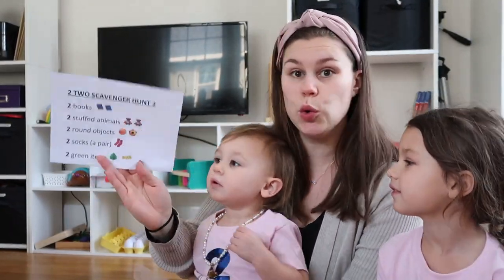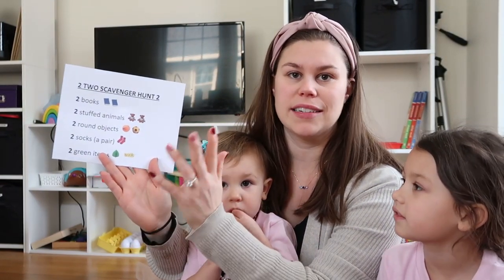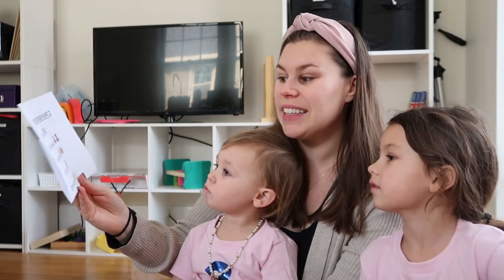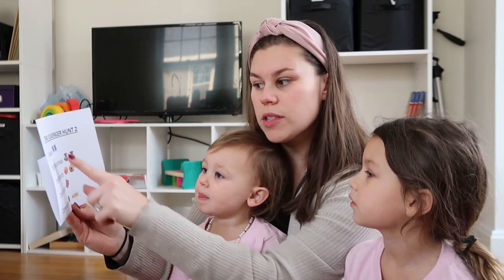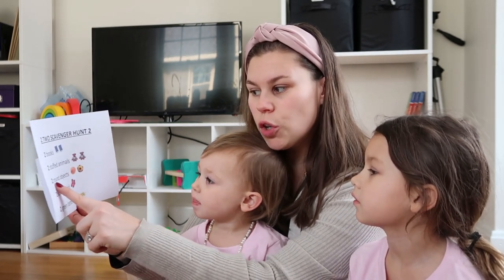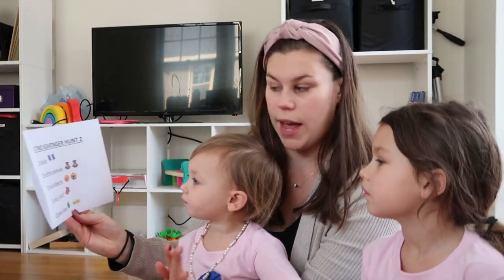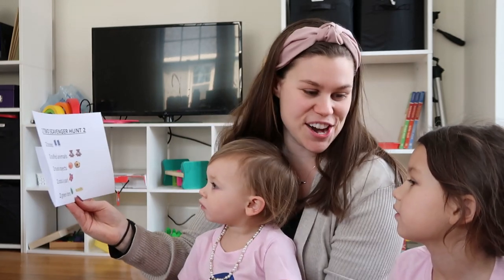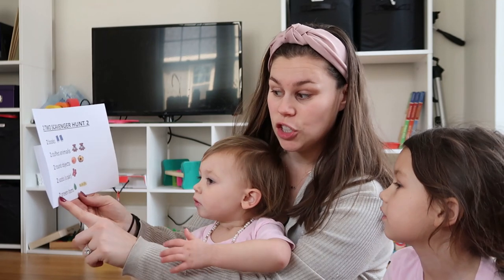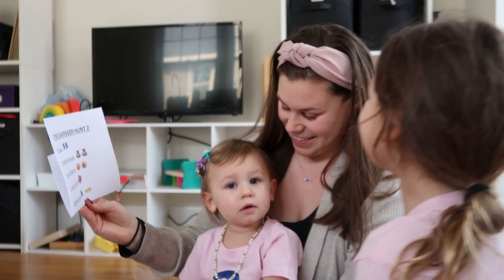All right, so for our first activity today, we're going to do a two scavenger hunt. I just made this list up and put it in Word with some clip art and printed it off for them. But basically, I'm gonna have you guys find 2 of these objects. We have 2 books, 2 stuffed animals, 2 round objects, anything round. It could be a ball or anything else you find that's round. 2 socks or a pair, because 2 of something is called a pair. And 2 green items. Do you guys think you can find that and bring them back to me?